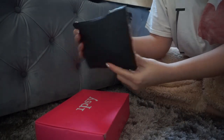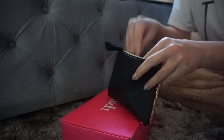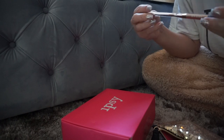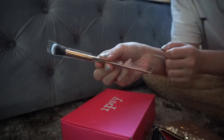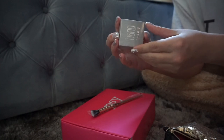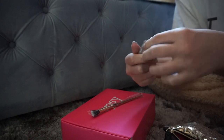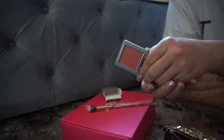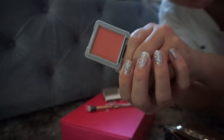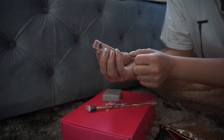So we get this little leather and gold bag. So the first thing in here is a brush. This is from Farah, I believe. Looks like it's just a blending brush. Then I got a Bang Beauty blush, which I think I got a Bang Beauty eyeliner in my Boxy Charm once. So it's kind of like a corally shade with a little bit of a sheen in it. Then I got a Benefit Gimme Brow, a little baby size.